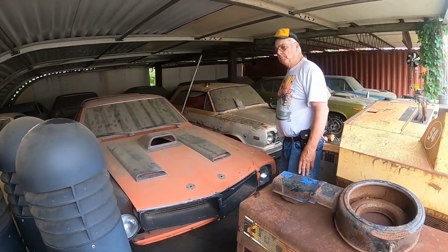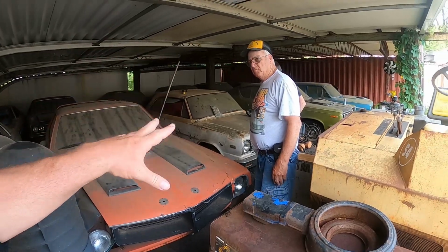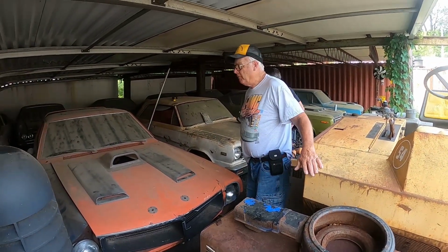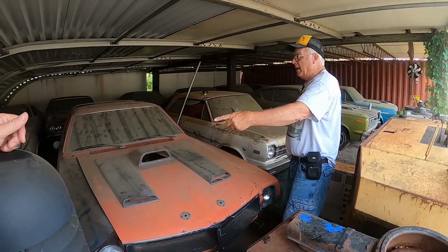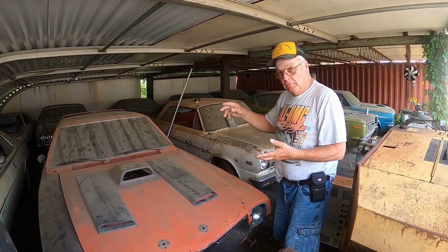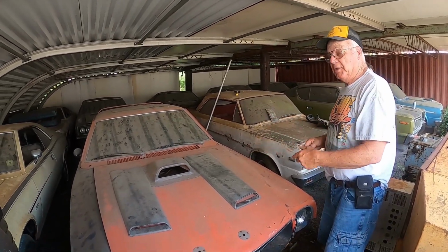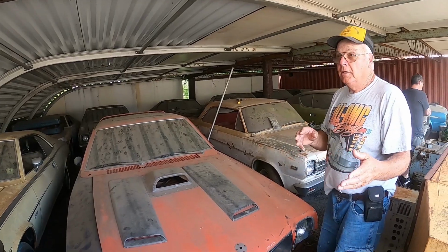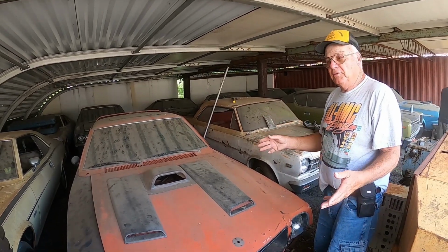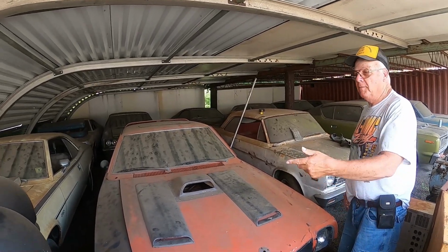Most of these cars have the original blocks, or if they don't, they have what they had when you bought them. Yeah, like you haven't removed the engines or anything. This one here, a friend of mine who collected the 71 and newer, he had this one as a 70. I like the 67 to 70 body style. He liked the 71, so we swapped. I had a 71 Javelin, I gave it to him, and he gave me that one.